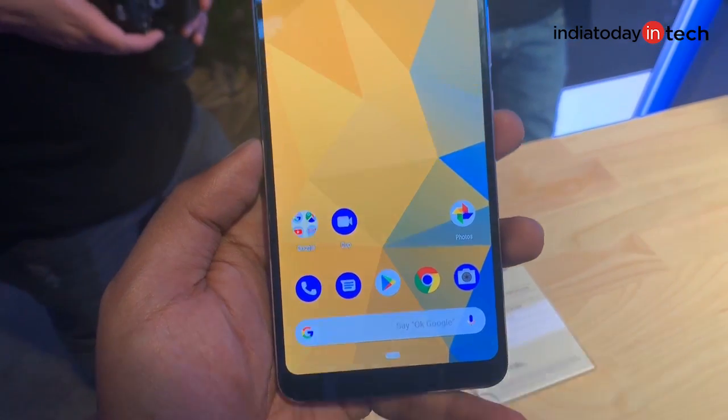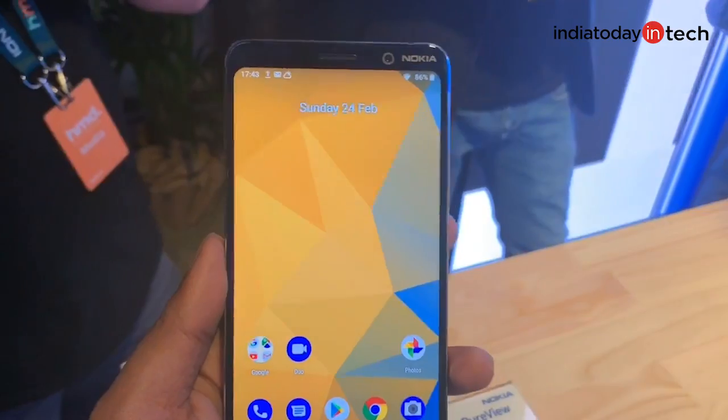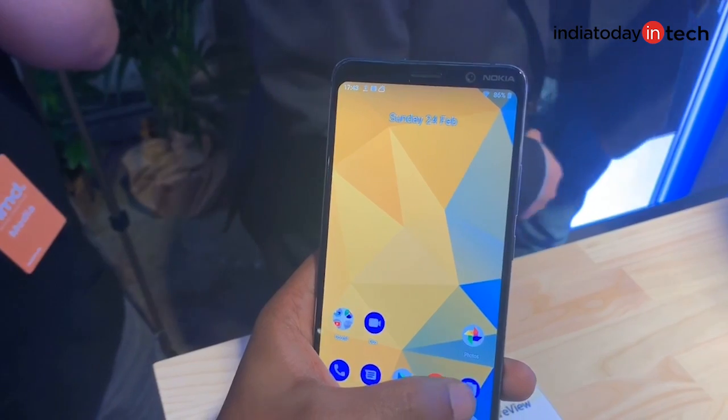The phone has an OLED display at front, although it does not have a notch design, it doesn't give you a great screen to body ratio, but Nokia has kept the display size at 6 inches, which is not very big. Next, LG also debuted its 2 flagship smartphones, the V50 and the G8 ThinQ.